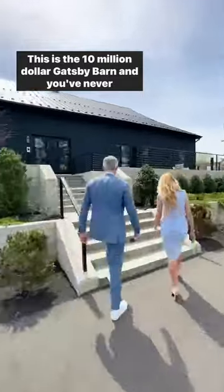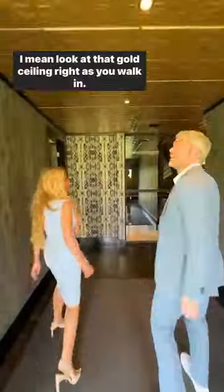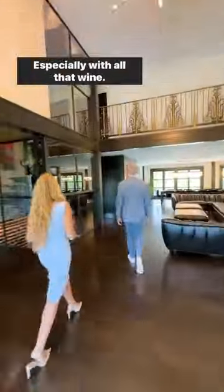This is the $10 million Gatsby barn, and you've never seen anything like this. I mean, look at that gold ceiling right as you walk in. Look at the 20-foot ceilings in this living room. It's crazy. Look at this fireplace. The dining table could fit like 300 people. Look at this kitchen. I mean, where is Leonardo DiCaprio when you need him, especially with all that wine?